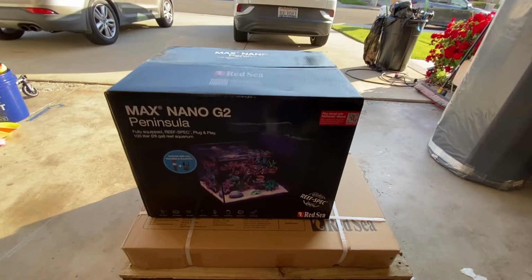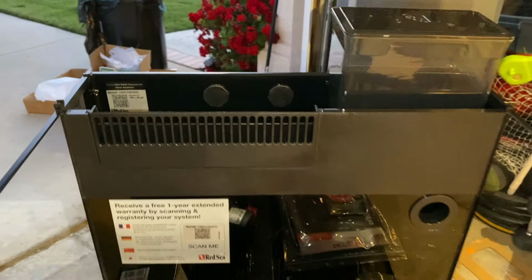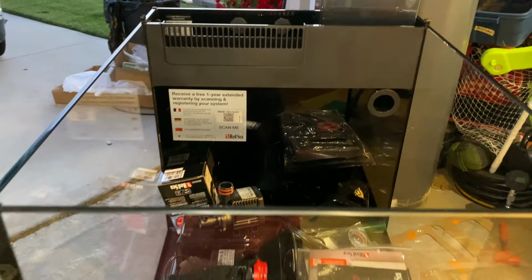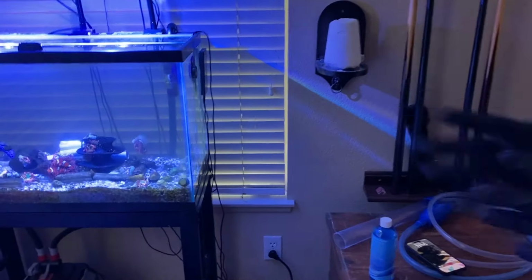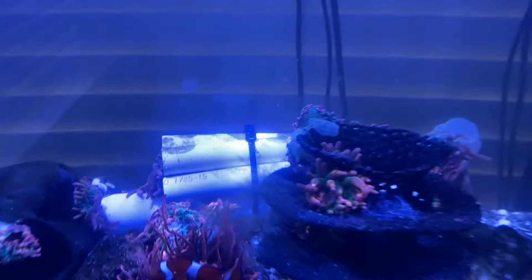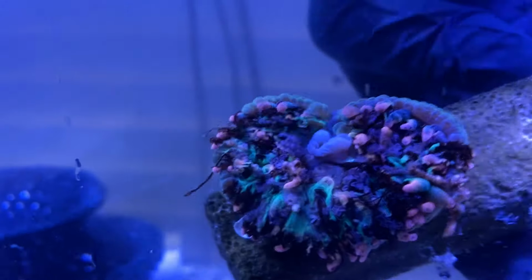Saving the best for last, I just got a Red Sea Max Nano Peninsula, but my wife said no more tanks, so I'm going to go ahead and gift this to a friend that is in well need of an upgrade. You'll see in an upcoming video that my friend Christian had a tank crash, and we were able to save some, but he lost over 30 anemones. So I'm going to go ahead and surprise him with this Red Sea Max Nano.